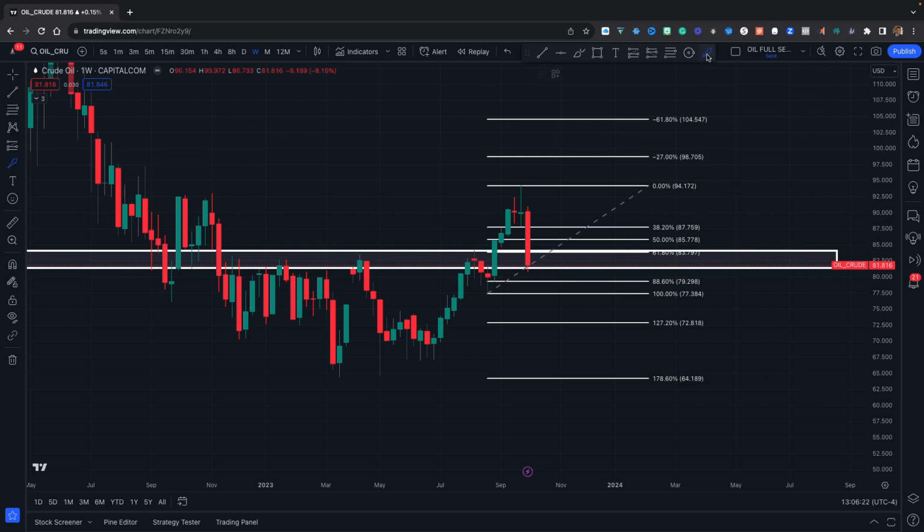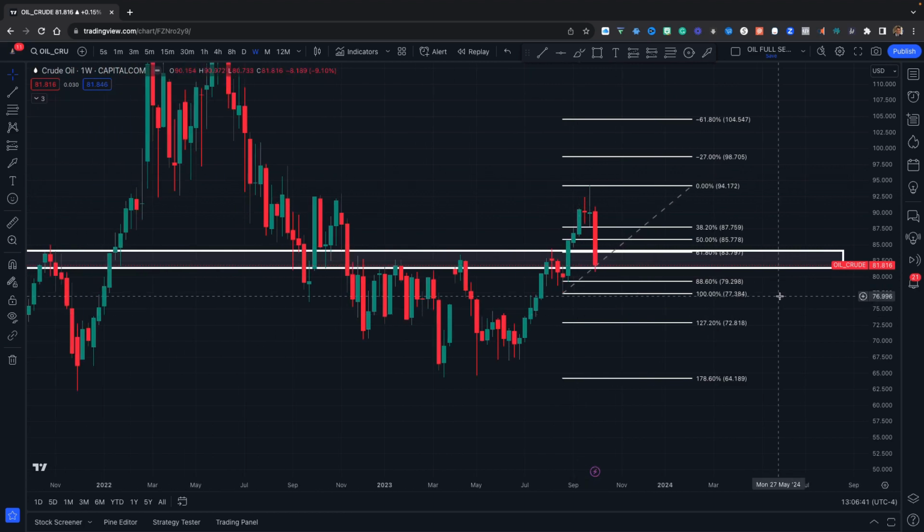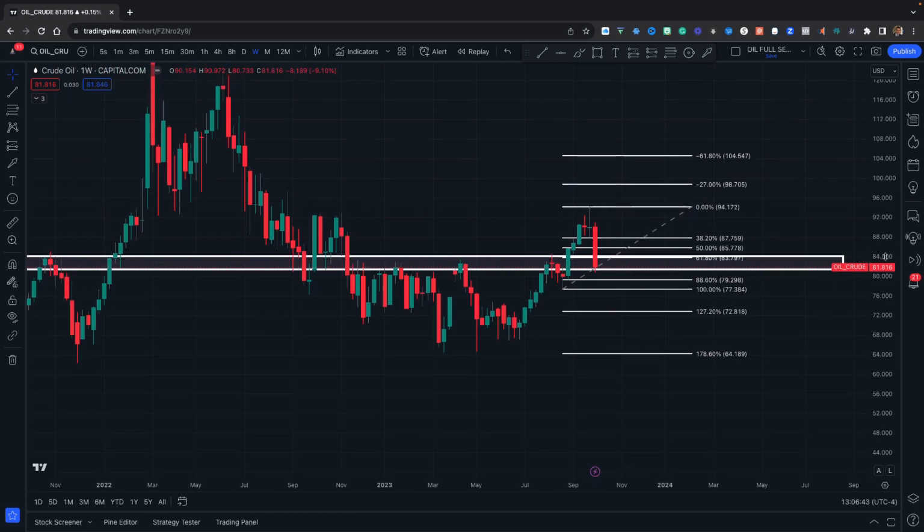In my opinion, just based on the weekly, this wick right here did take a good 80% of the liquidity that was in this candle right here. So that's just for starters, okay? Some people will ask me, hey, professor, is oil going to go up or down?